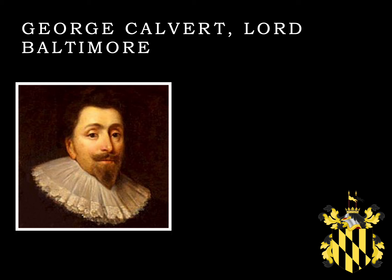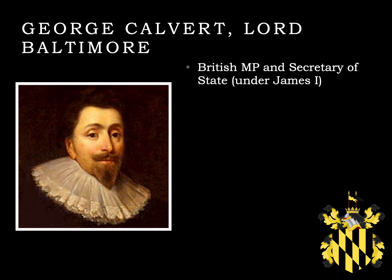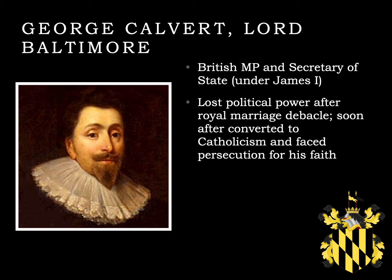So a little bit about George Calvert, aka Lord Baltimore. He was a British member of Parliament, and he was also their Secretary of State under King James I. But he lost political power after a royal marriage debacle. They were trying to marry the king off to a strategic alliance, and it didn't work. And so Lord Baltimore suffers the consequence of losing all political power. He then converts to Catholicism, and Britain at this time is Protestant, so he gets persecuted for his faith. Not a good time to be Catholic in England.